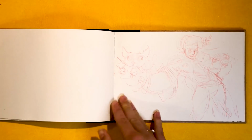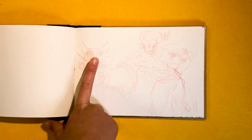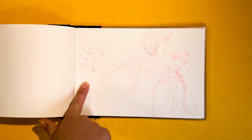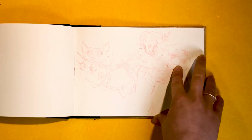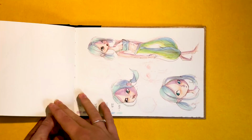Then, I don't know what this is. I think it's meant to be some weird buff dude holding a baby cat-like creature and then a pig. Yeah, I don't remember what the context of this was.